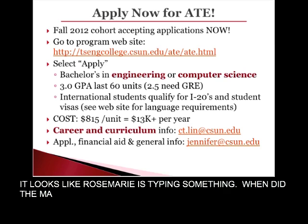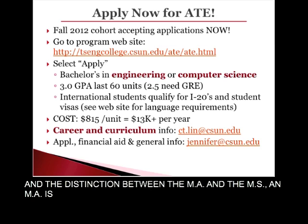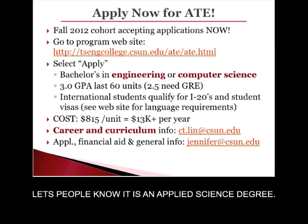It looks like Rosemary's typing something. When did the MA degree in AT begin? Actually, they're both MS degrees. They both began in 2000, and we started developing them in 2007, but our first one was offered in 2009. And the distinction between the MA and the MS is an MA would be more theoretical, and in both cases the MS lets people know that this is an applied science degree, and then with the Assistive Tech Engineering, that added professional science master's piece to it is super applied.